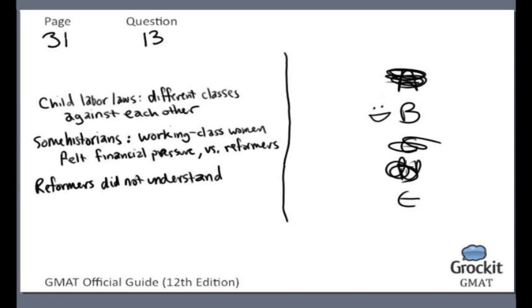And choice E, working class families' fears about the adverse consequences that child labor laws would have on their ability to earn an adequate living. So this is actually the view that working class mothers shared, that basically child labor laws were taking away an important source of income. The view they're disagreeing with is the reformers' view that these things should be outlawed, so it's not choice E. Leaving us with choice B as the correct one.